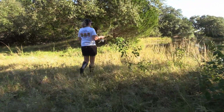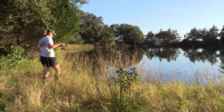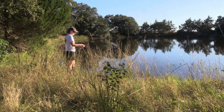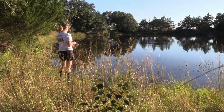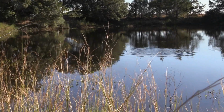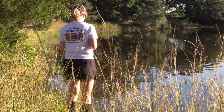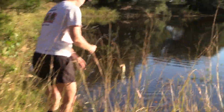One of the beauties of having access to hunting land is a lot of times too, you can also have some little ponds on it, such as this one right here that my daughter Theresa is going to attempt to see if she can catch a fish. And I'd say there's a fish. Holy crap. First real cast.